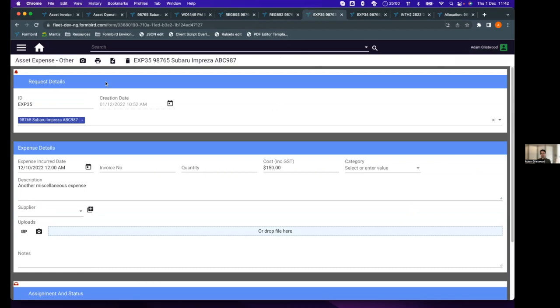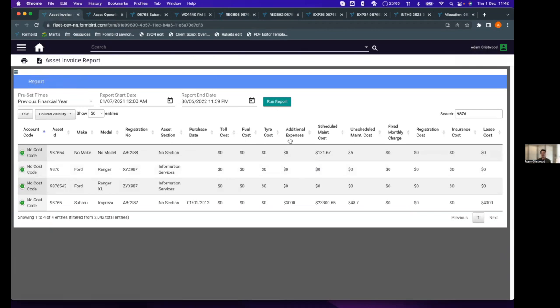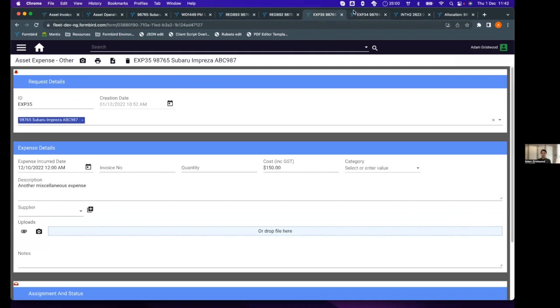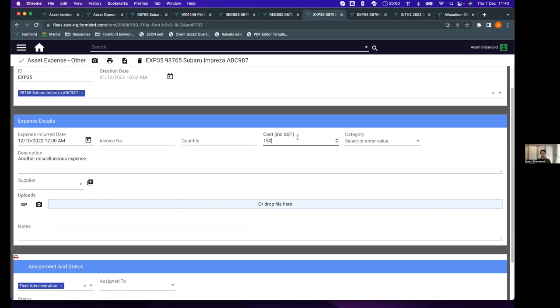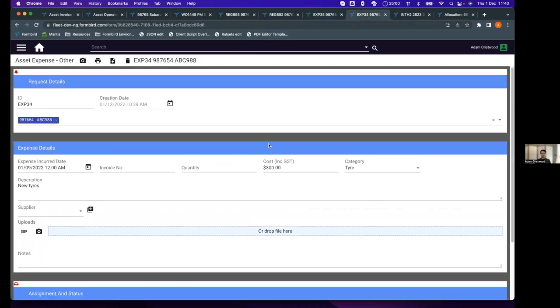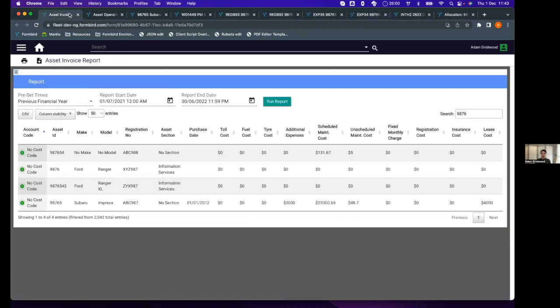We've got our asset expenses. So this is where I was referring to in this one here. So whether it's additional expenses or tyres. So this is a general one. It doesn't have a category selected, or it doesn't have a tyre category selected, I should say. So it's based on the expense incurred date, the cost. So that'll go into the additional expenses. You can see on this example here, this asset expense document has a category of tyre. So if that's selected as tyre and entered exactly as tyre, or if it's using the importer, if there's a column that's mapped for the category and that is exactly that text, then the document will be created with that category, and that allows it to be categorized into the tyre costs column.